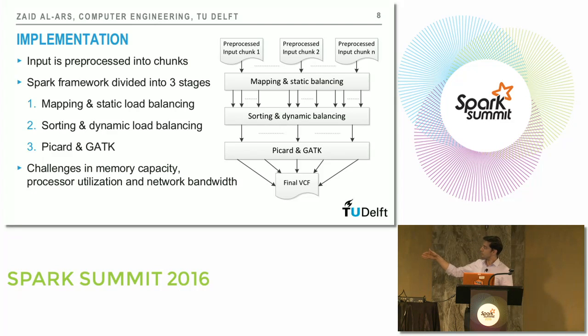To give you an idea of the different stages that we use in our Spark framework, basically we start with a pre-processed form of the input, creating a number of different parallel chunks of the FASTQ or the DNA snippet files. And then we go through 3 different stages that represent the 3 stages of the pipeline that we showed earlier. So we start with a mapping stage, and we do a little bit of static load balancing, as I will discuss later. And then we go to the sorting stage, and then we do some dynamic load balancing, as I will discuss later. Here we use effectively the in-memory computation capabilities of Spark.